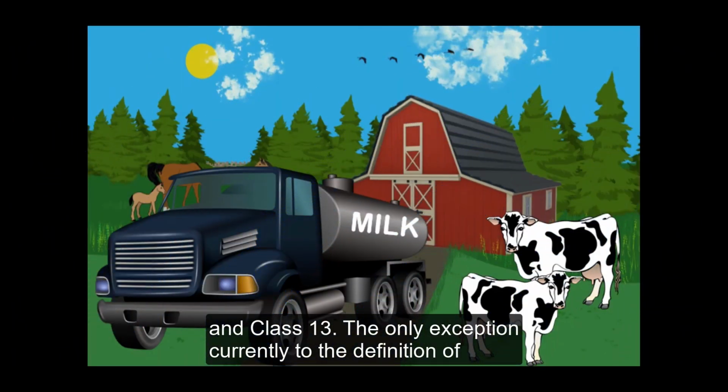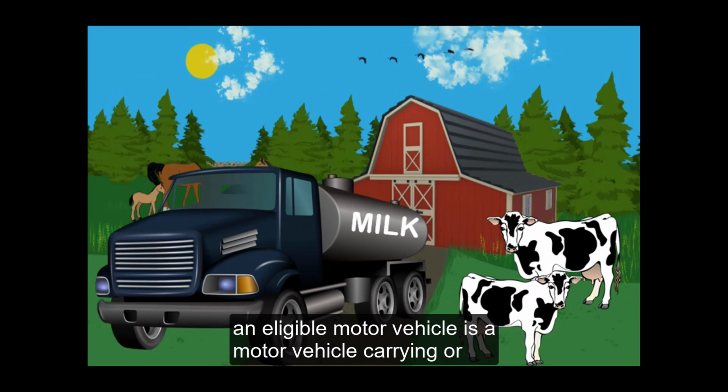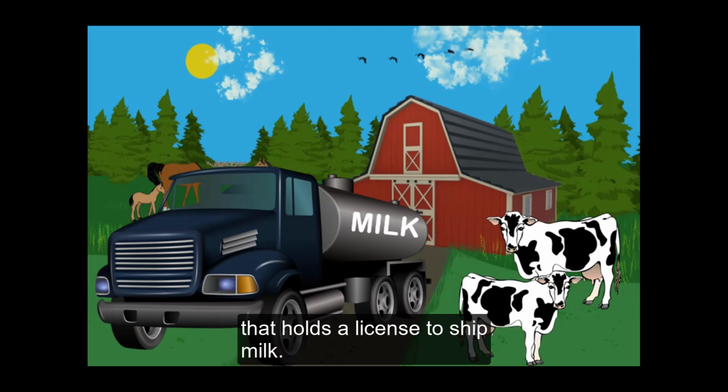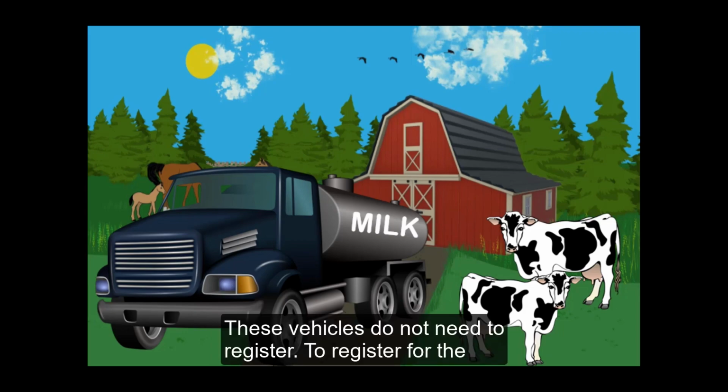The only exception currently to the definition of an eligible motor vehicle is a motor vehicle carrying or transporting milk or dairy products to or from a dairy farm that holds a license to ship milk. These vehicles do not need to register.